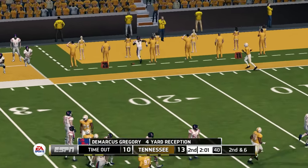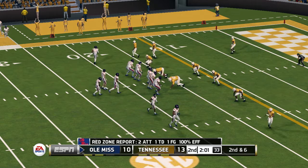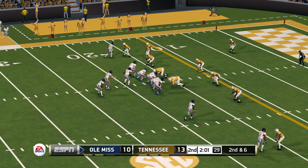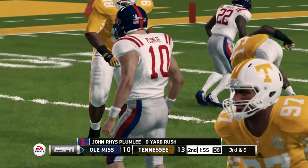He goes out of bounds at the 17-yard line. That'll play action good for about 4 yards. I've got to give credit to the receiver here for getting separation from the coverage and making a good catch on the play. He's tackled around the 17-yard line.